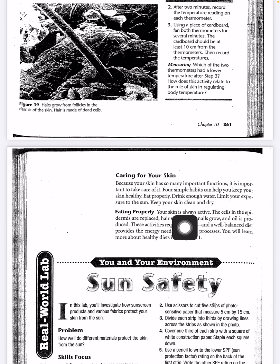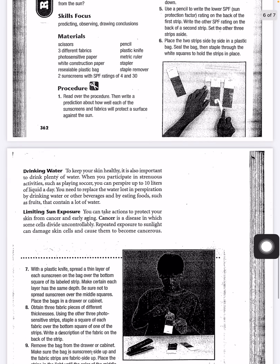Eating properly. Your skin is always active. The cells in the epidermis are replaced. Hair strands and nails grow, and oil is produced. These activities require energy, and a well-balanced diet provides the energy needed for these processes. Drinking water. To keep your skin healthy, it is important to drink plenty of water. When you participate in strenuous activities such as playing soccer, you can perspire or sweat up to 10 liters of liquid a day. You need to replace the water lost in perspiration by drinking water or other beverages, or by eating foods such as fruits that contain a lot of water.